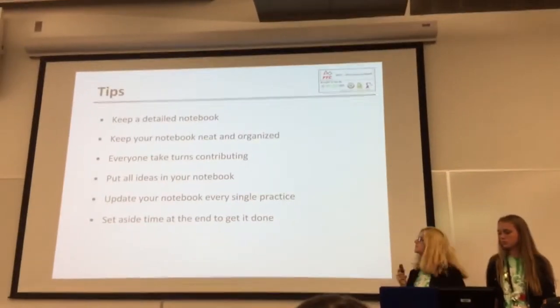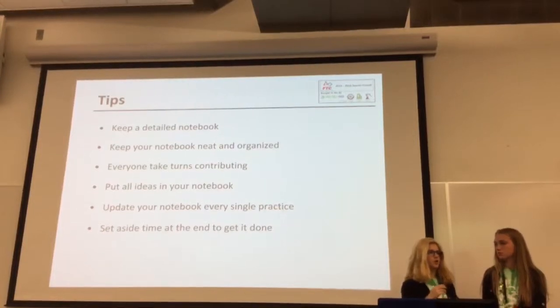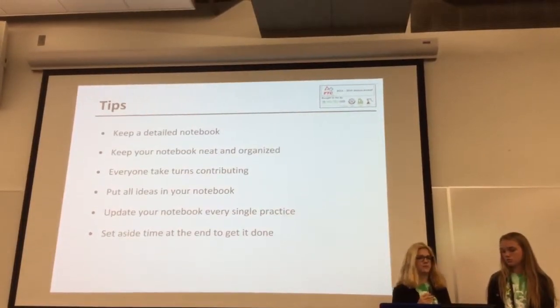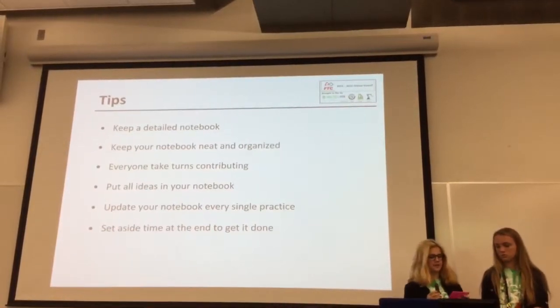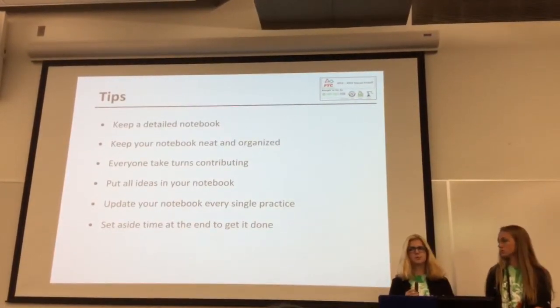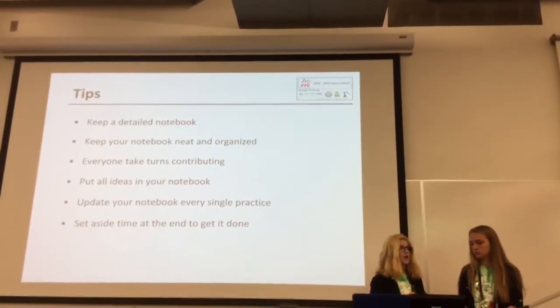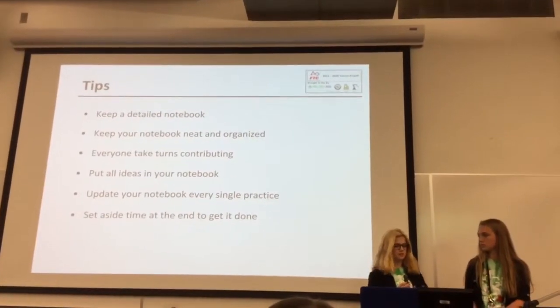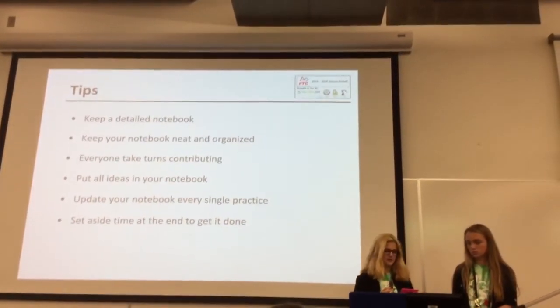So here are some tips for you. Keep a detailed notebook, because if you're going to go back in your notebook and it's really vague, you want to know what you did before so you don't do it again. So that's important. Also, keep your notebook organized. If you have a messy notebook, you're never going to find anything. Everyone should take turns contributing to the notebook so it looks like it was a team effort and not just one person did it by themselves.